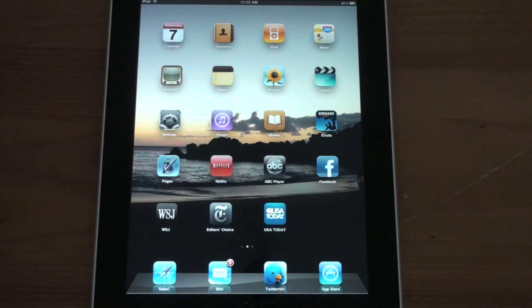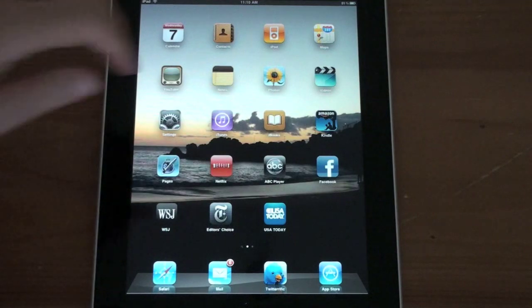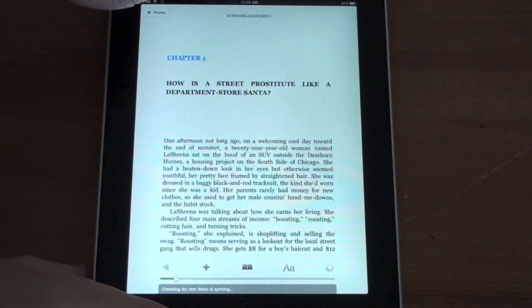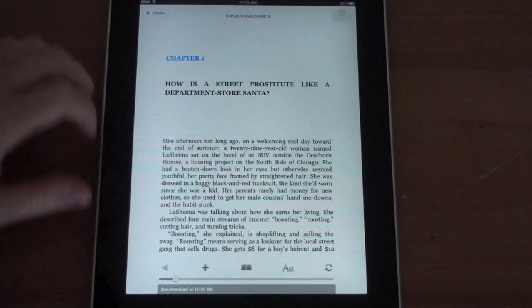The first application that I use quite a bit is the Kindle application. I'm a big reader, and it gives me an opportunity to read all the books that I downloaded on my Kindle 2, which is now completely irrelevant. Here I'm reading Super Freakonomics, which is a fantastic book.